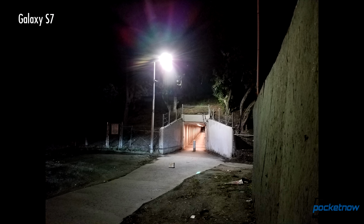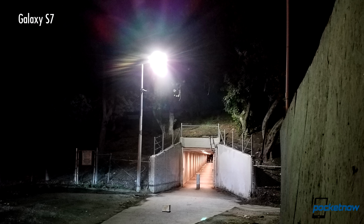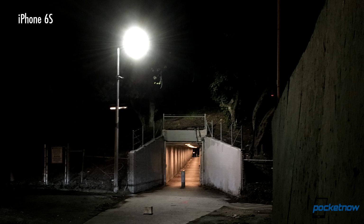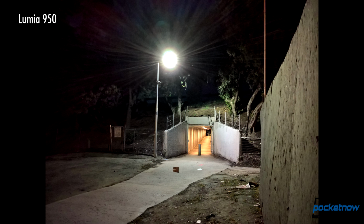But night shots are where the Galaxy S7 absolutely excels. We see noticeably brighter images over the iPhone 6s, and they tend to be less noisy than images from the Lumia. Though it produces the dimmest images at night, the iPhone showed the least amount of distortion or chromatic aberration. Look at the uniform brightness of the street lamp.